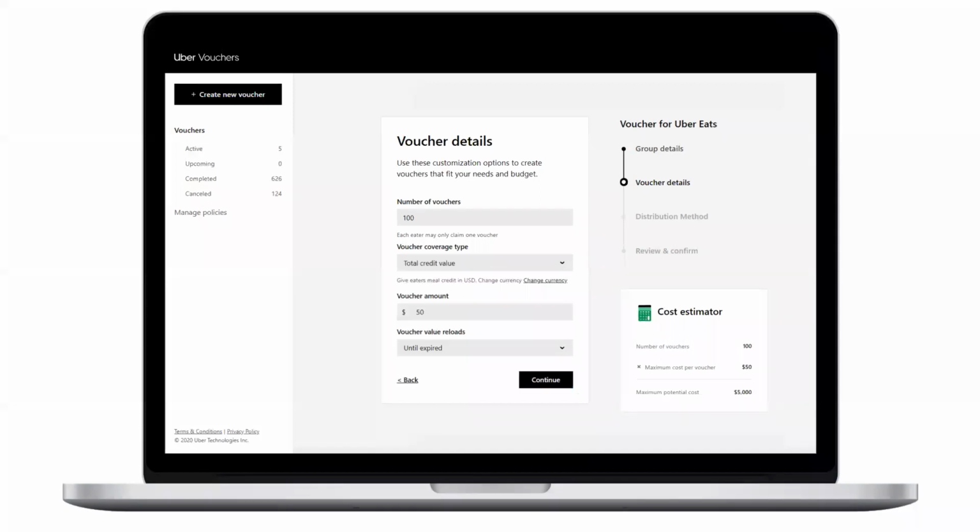The third way I can cover a meal is via what's called a credit amount. In this instance, I can still create 100 vouchers, but give $50 of Uber Eats credit for someone to use as they wish. They can use it all on one large meal or on 5 smaller meals. This credit expires when the voucher campaign ends.